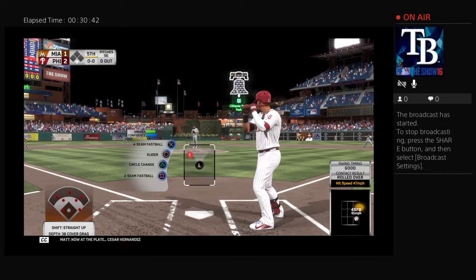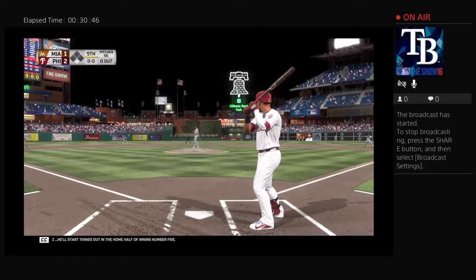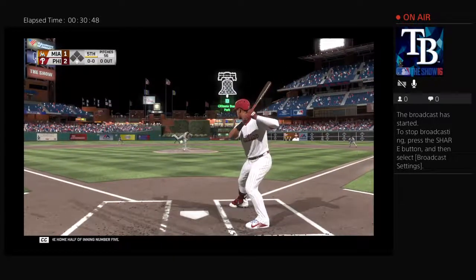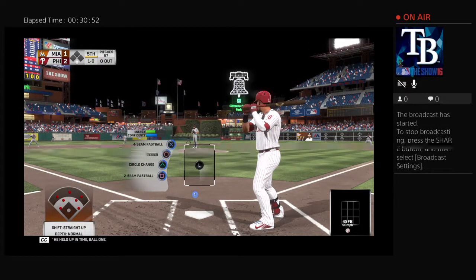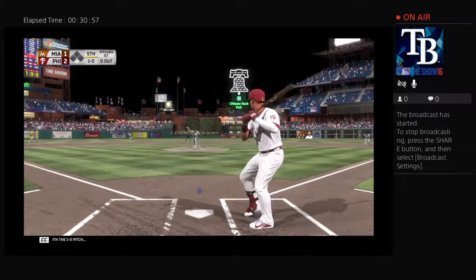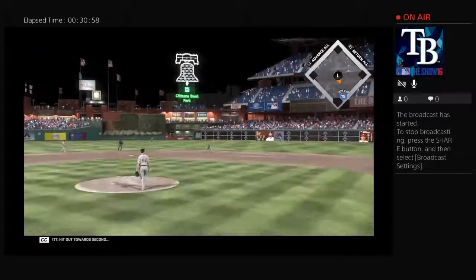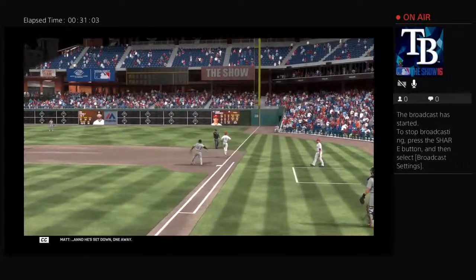Now at the plate, Cesar Hernandez. He'll start things out in the home half of inning number 5. Cesar Hernandez. Check swing, but he held up in time. Ball 1. Ready with the 1-0 pitch. Hit out towards second. Gordon is there. And he's set down, 1 away.